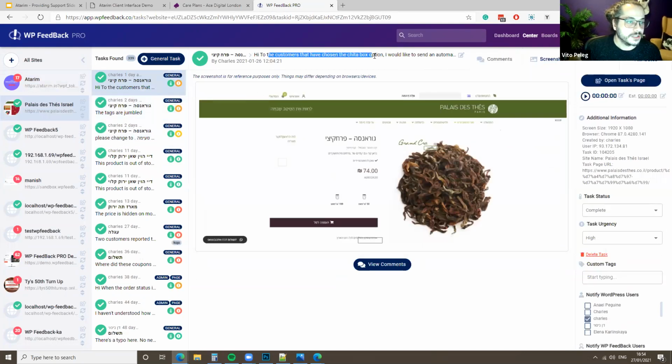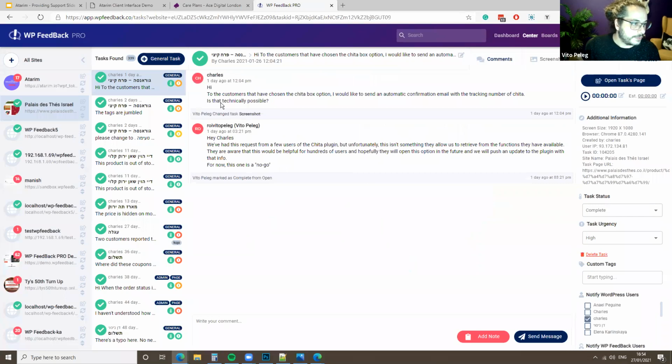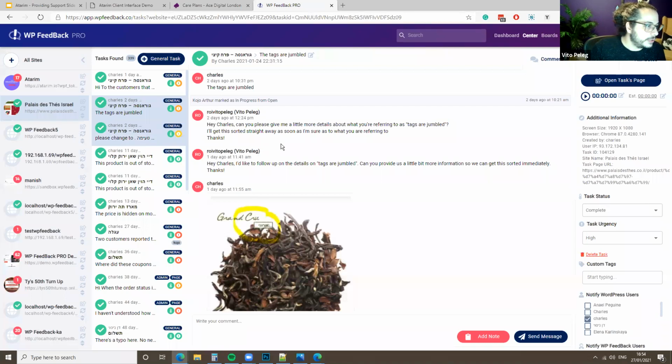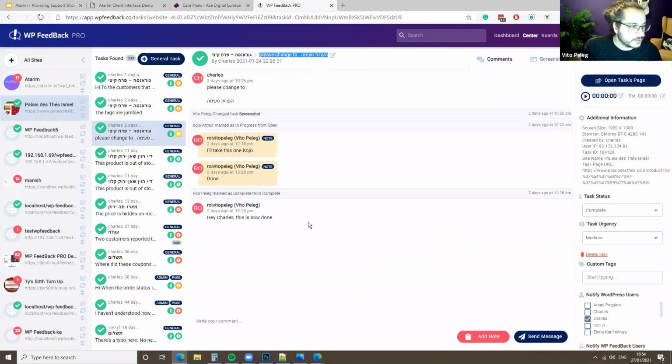For this customer, this is a general request about a plugin installed on their checkout, but they're so used to using the tool already that it randomly created a general task somewhere on the website. Within a couple of hours, he got that response. Another one here, the tags are jumbled, changing a text. That's the entire scope of the message from this client. You can see the flow: please change this, I'll take this one, done.